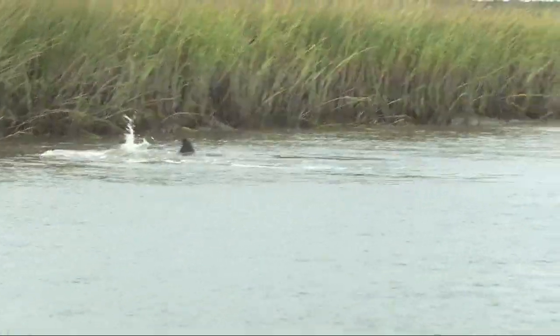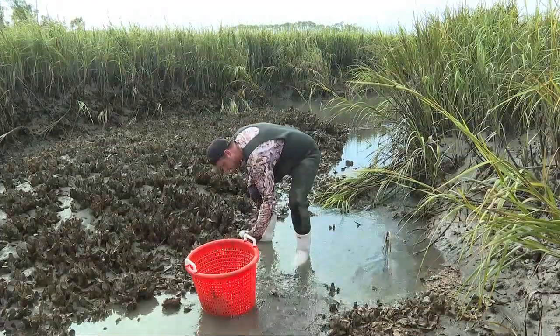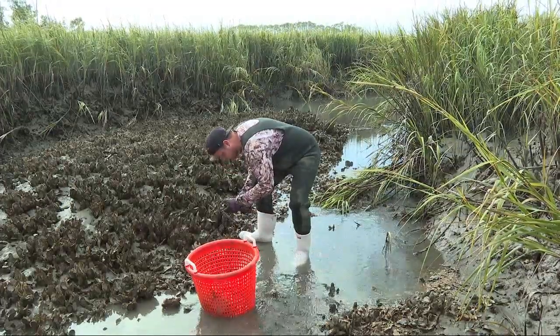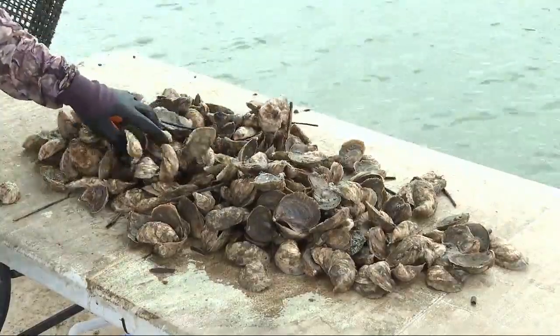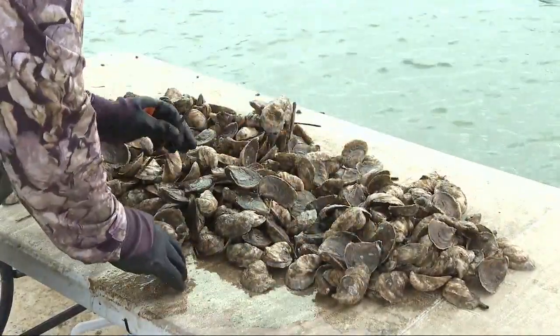And that's not all. One oyster can filter up to 50 gallons of water a day. The more oysters we have, the better water quality we have. Experts say oysters are one of the few foods where the more you harvest and eat, the better they are for the environment. They're crucial to the environment, maintaining a healthy biodiversity, ecosystem, and cleaning our water. Just overall, win-win.